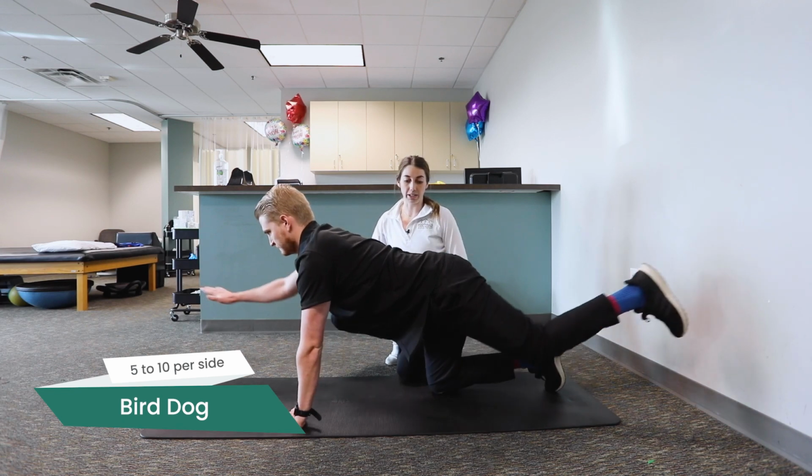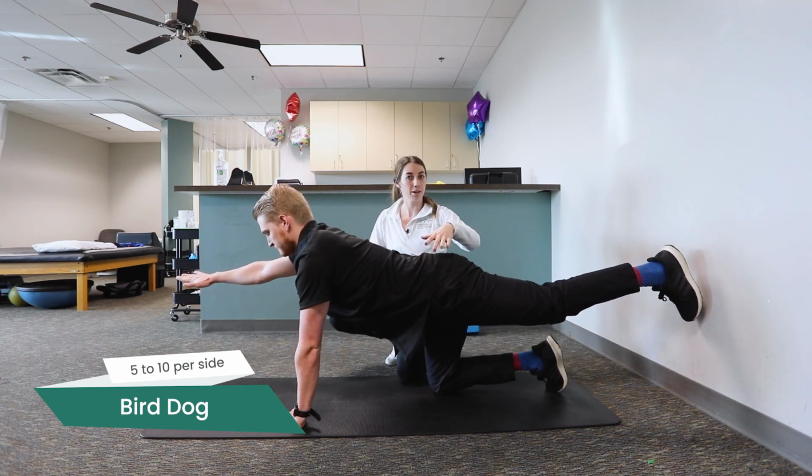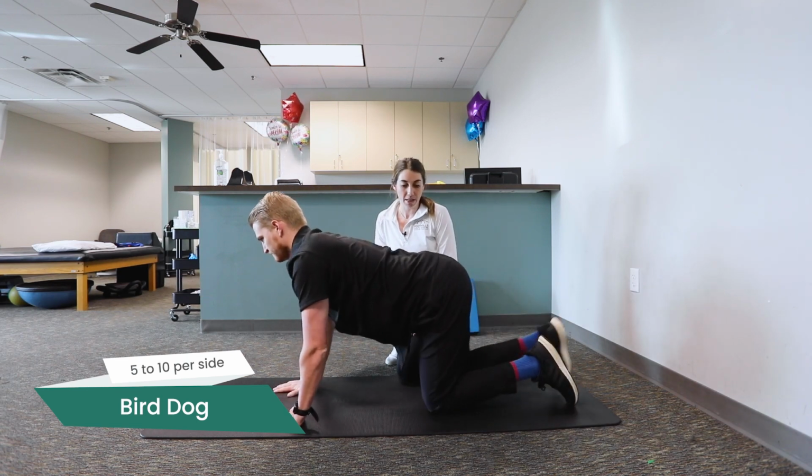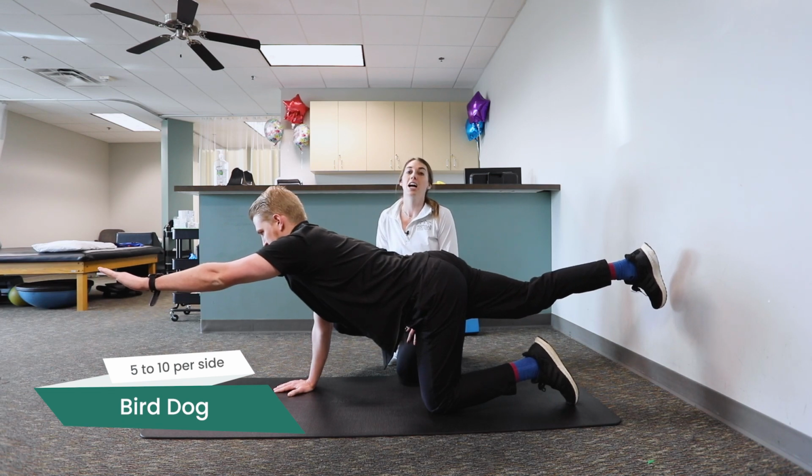And then we're gonna switch again. Good, really make sure that core stays engaged. You're not rocking your hips, keep things nice and even. So this is called the bird dog again. We do this repetitively until you start feeling a little bit fatigued.